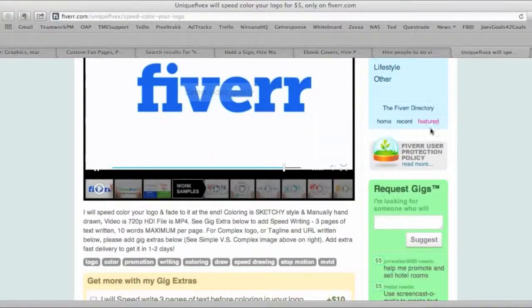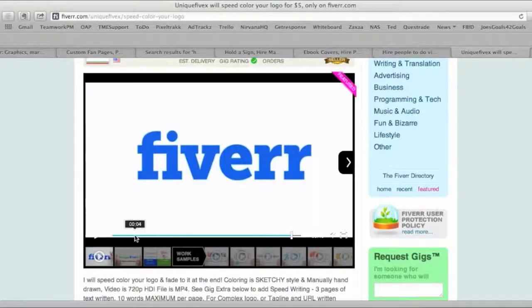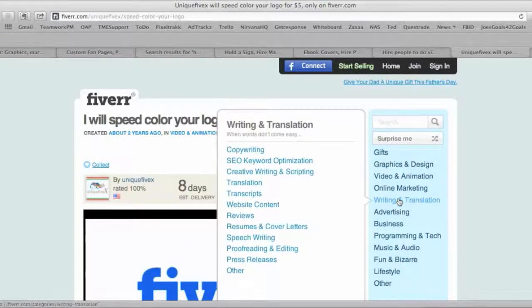So a lot of that stuff is pretty cool that you can do, and here's an extra: add a tagline and text below the logo, or three pages of text before coloring in your logo, which you saw right there. So a lot of this stuff is really cool stuff that you can get done for your business and outsource. You can find people that will write for you.